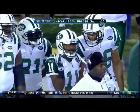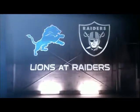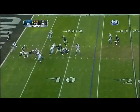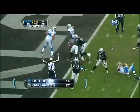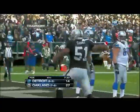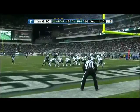Time for an NFL Today update. Let's go to JV and Bill Keller. An opportunistic Raiders score. Detroit trying to mount a comeback in the fourth quarter, but Tommy Kelly's going to get in, sack the quarterback, cause the fumble. Aaron Curry's going to pick it up. And now the Detroit Lions trail the Oakland Raiders 27-14, with 7:32 remaining in regulation. Back to Marr and Rich.